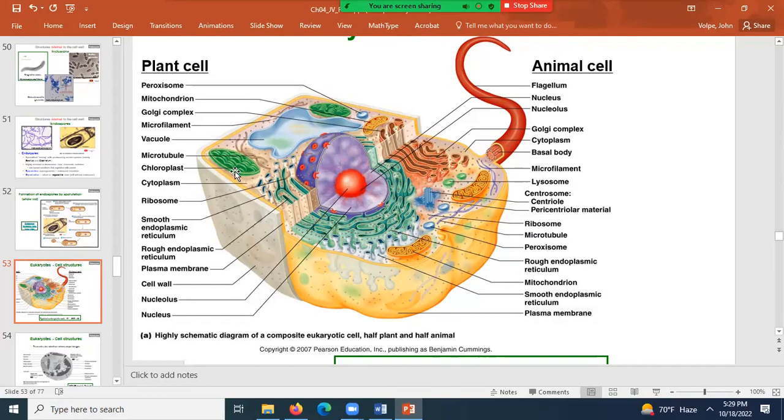Anything else? Oh, the chloroplast is an organelle you only find in green plant cells. If the plant cell is not green, it doesn't have chloroplast. Actually, that's not exactly true. But if it's non-photosynthetic, it will not have a chloroplast. Okay? And that includes root cells. They're not green, they're not photosynthetic, they do not have chloroplast. Animal cells, of course, do not have a cell wall. Plant cells do.